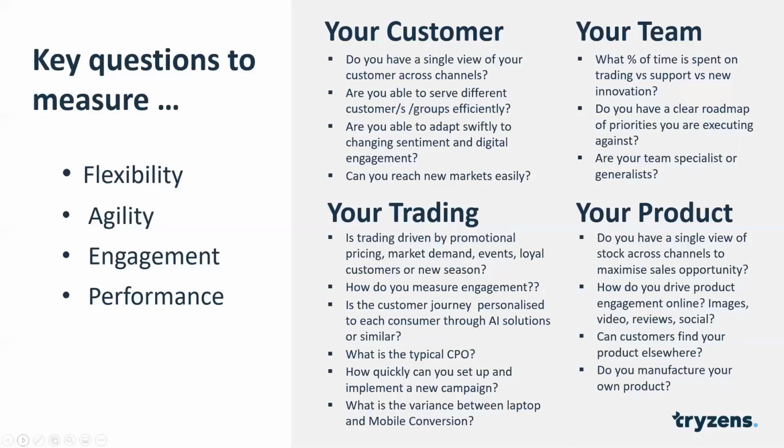And then also, are your team specialists or generalists? How much support do they need to be able to make change versus how much can they self-serve and drive an agile delivery to marketplace? And then, of course, with your product, actually having a single view of that across your business channels is critical to be able to maximize the sales potential, because if you know who your customers are and you know who and where your products are, the ability to join the two through promotions and fulfillment becomes the massive opportunity that we all want to optimize.